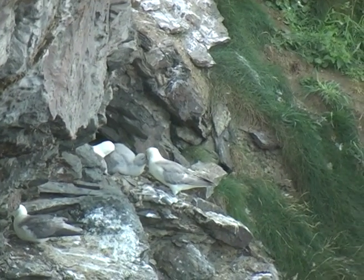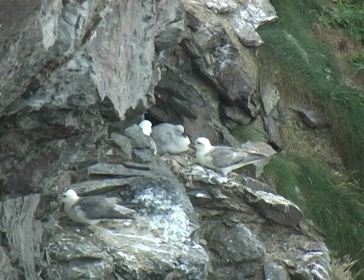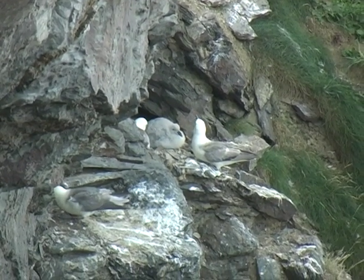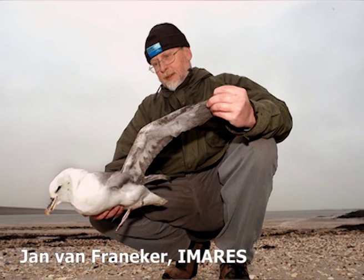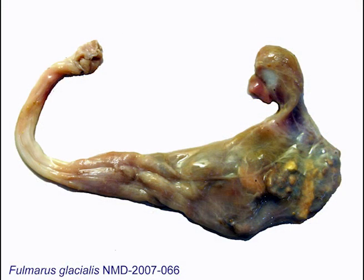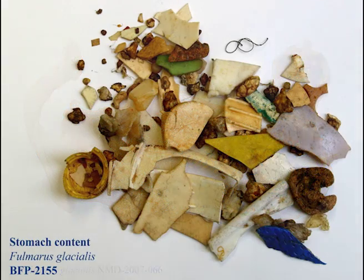Down a pipe, possibly eventually in some form down the throat of a Fulmar chick that's been waiting a long time for its parent who's been feeding out at sea. And that will do until the next time. Fulmars can eject a foul-smelling oil from their stomachs in defence, very memorable to those who study them. Such as Jan van Franeker from the Netherlands, a world expert on the food of Fulmars, trying to work out why they died. Down the pipe, down into the stomach, all sorts of stuff. Here are the contents from the stomach of just one unlucky Fulmar.